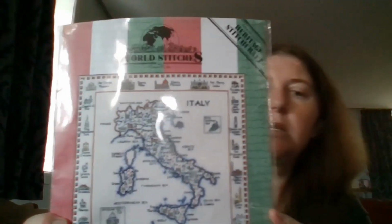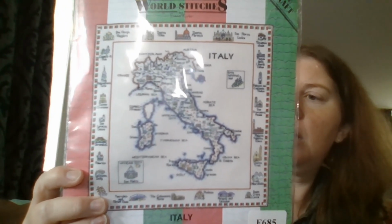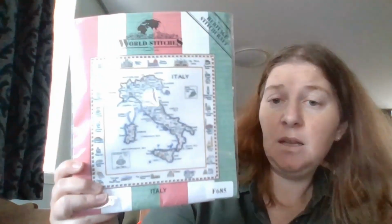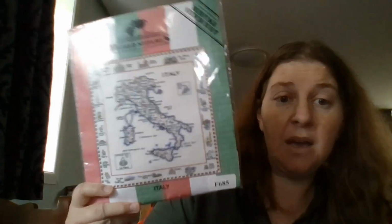The next one was a big map. I was just like, this is Italy. And I thought, this is huge. This was a kit too. It came with all the threads. It came with a big piece of 28 count, which is exactly what I wanted, exactly the right size. So I was stoked. I think that was $6 or something. So I had that nice big piece of 28 count.